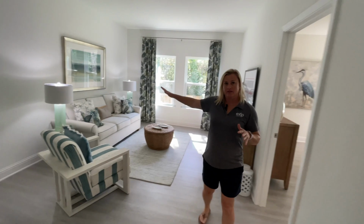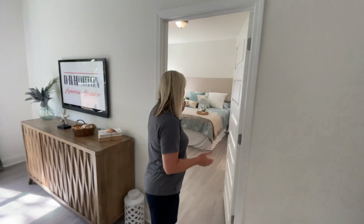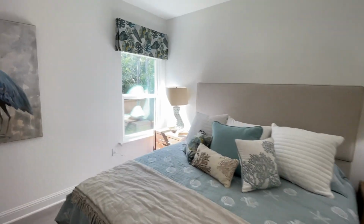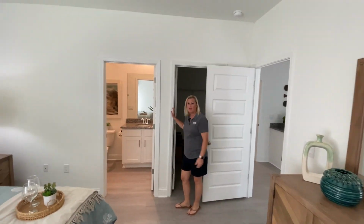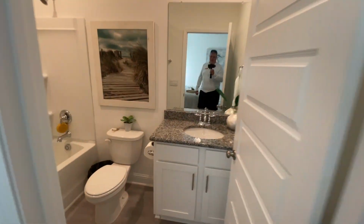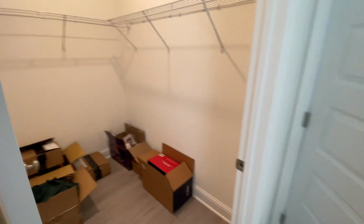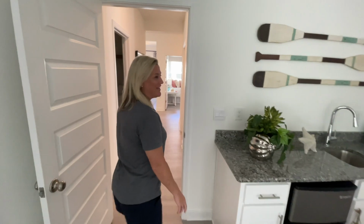You have a secondary living area. You've got a mini kitchen. This is perfect for so many different family dynamics in today's modern world. And then this nice big bedroom. And so certainly this bedroom has its own private bathroom. A nice walk-in closet. So as you can see, a lot of space just in the first half of the house that we looked at.